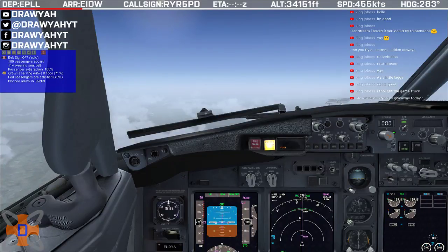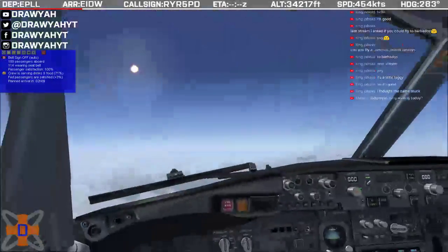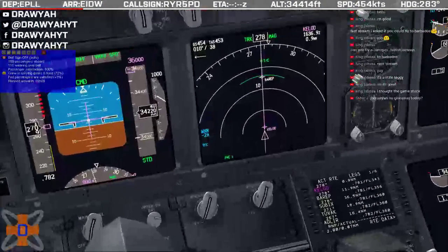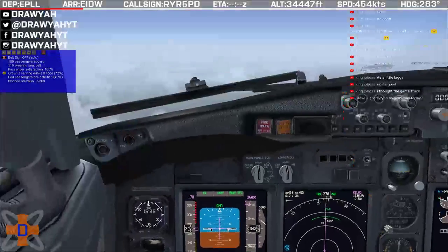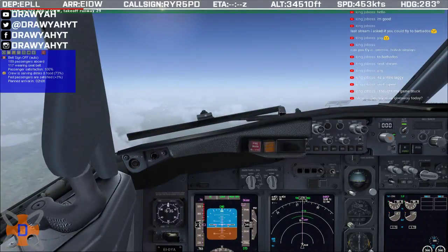Right, so the fuel light has now come on, meaning that the centre tank is now dry, and we are now on the left and right tanks. Top of climb has also now appeared on the map, just after the next waypoint on there, where it will then be at cruise altitude, and I can then track my flights.